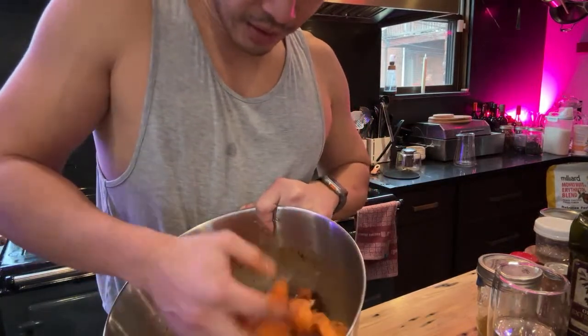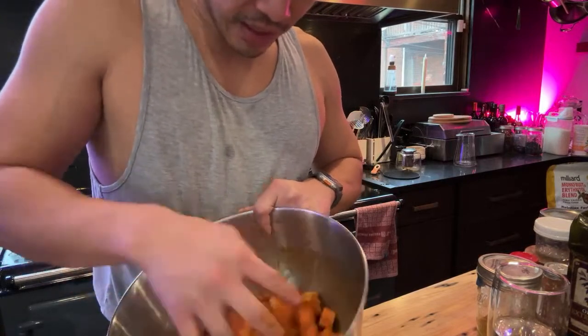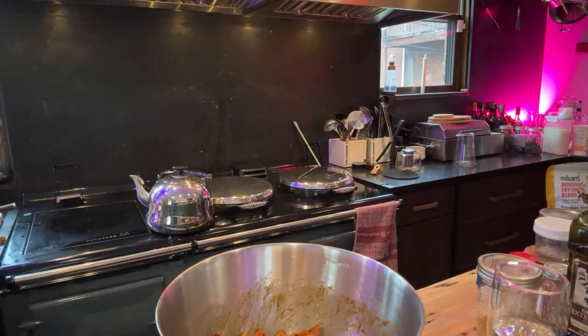The MSG, so what MSG does is it does everything that salt does, just in a different way. So salt shouldn't, wait, what's the rule? How do I say this rule best?